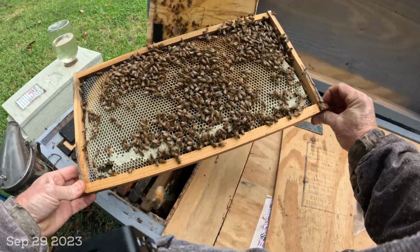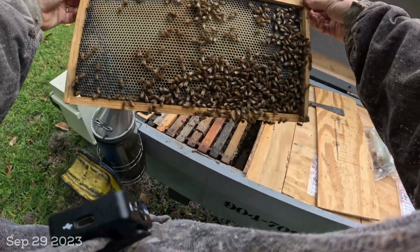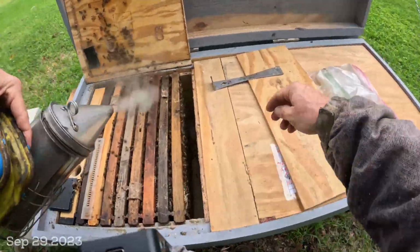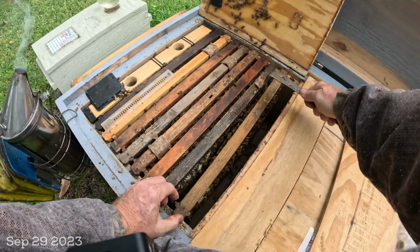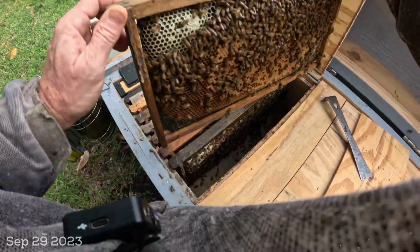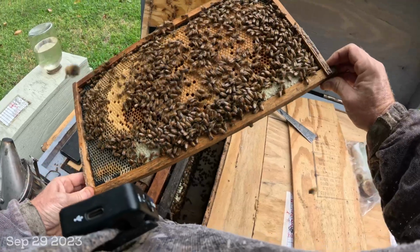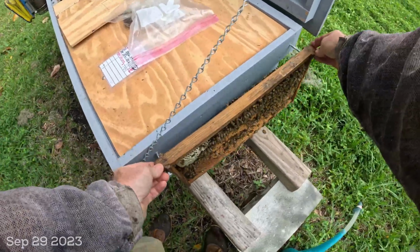So they have drawn this one out. This is a frame I'm going to turn around. It's a food frame. It's on the end. No queen. But I am just going to set it here out of the way. Continue to keep them smoked. Keep them calm if I can. Great looking brood frame. Yeah, this one's probably coming out. I'll set it aside as a candidate.